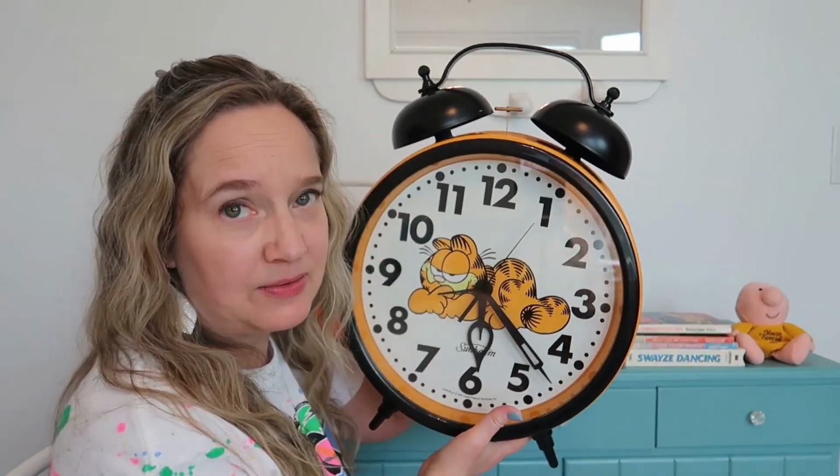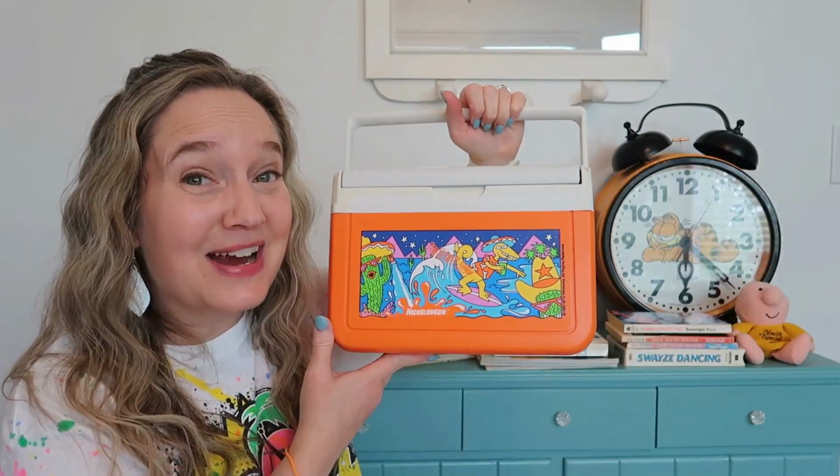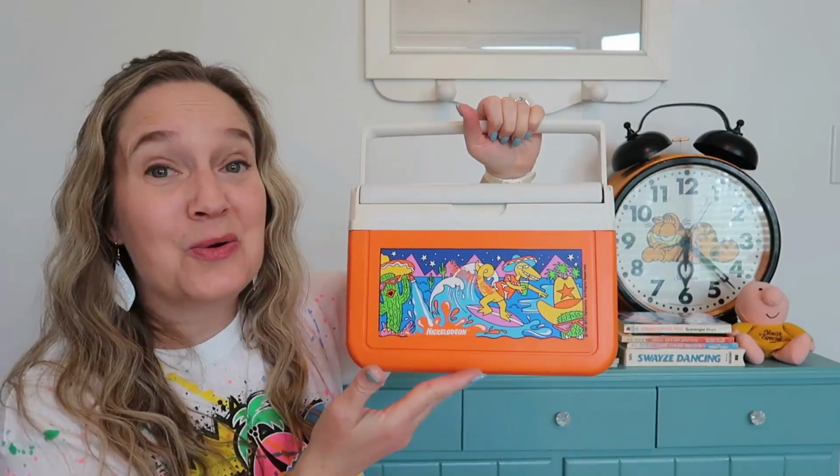All right, we gotta start with this thing because it's the biggest. I grabbed this thing straight away. There wasn't any way I was leaving without the giant oversized Garfield alarm clock. Who else was raised on Nickelodeon? I know I was, and this thing is so cool.